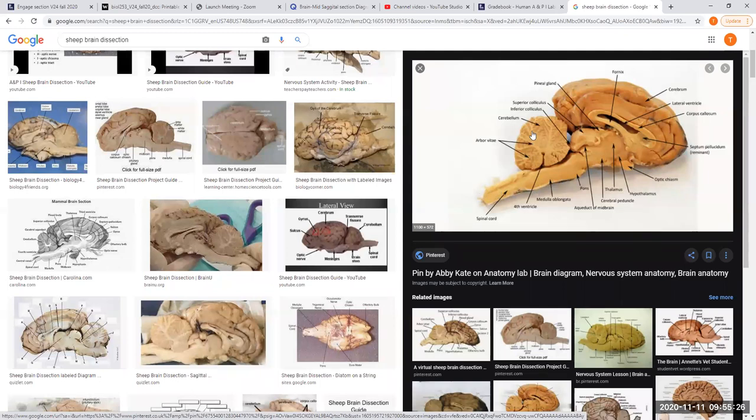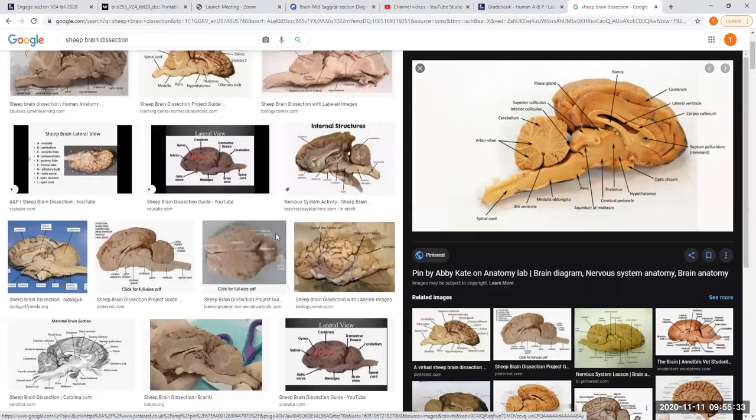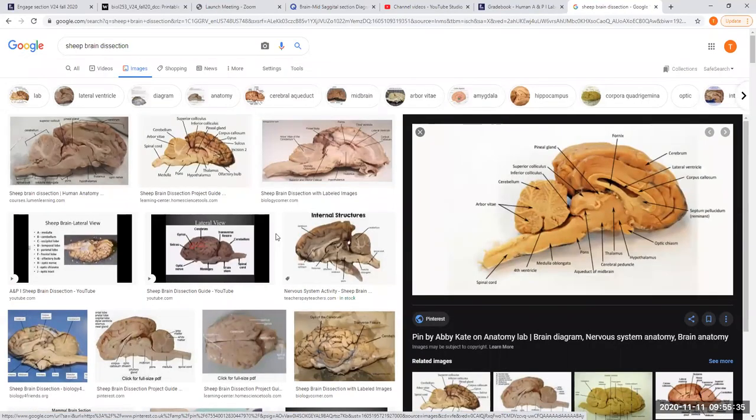Arbor vitae is the white matter of the cerebellum. The gray matter is called the folia. All right, so I went over those names a few times already. Those are the types of things you're going to be identifying, all right?